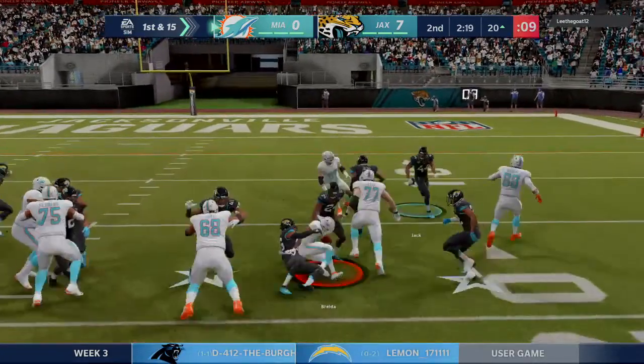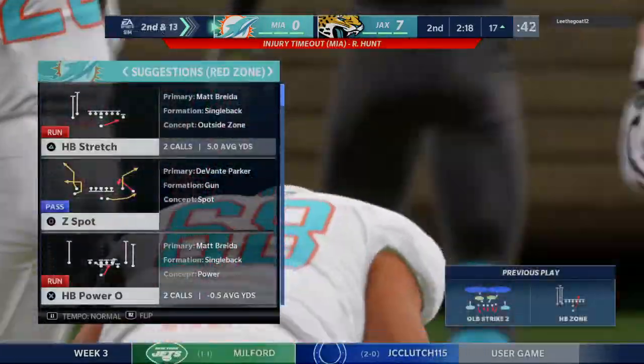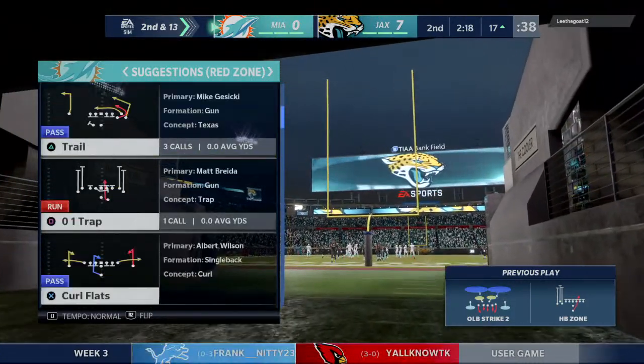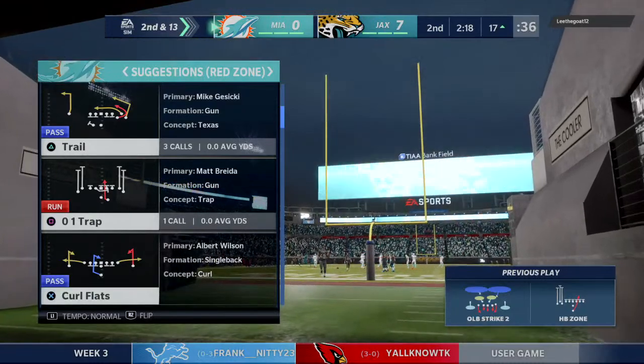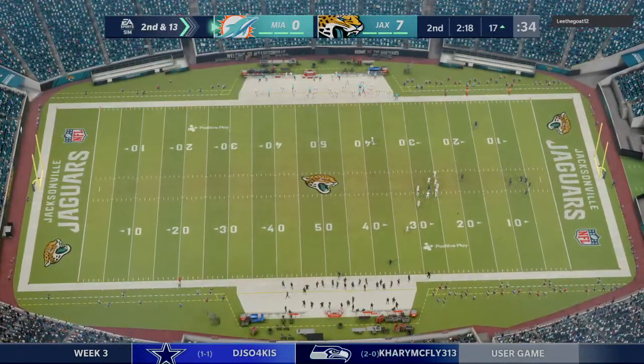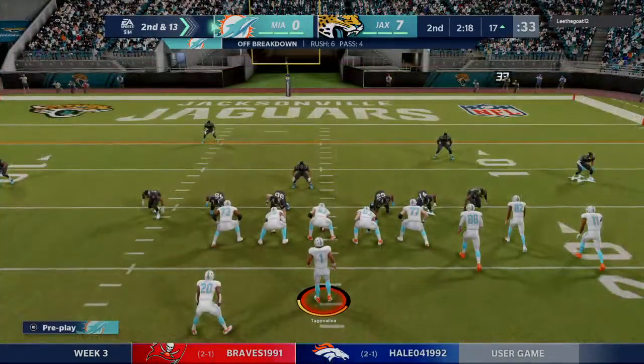Tua going to hand this one to Breida. And just a couple yards there down to the 17. He's had success on this drive, but not on this play. Finally, they bowed up defensively. I think they were determined not to let him take it pretty much all the way down the field. Yeah, it looks like they handled their run responsibilities correctly this time. What we call run fits, everyone was in the right place.